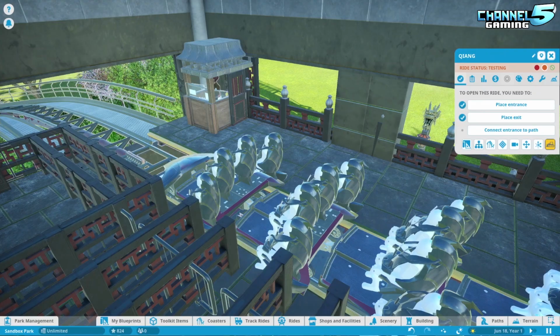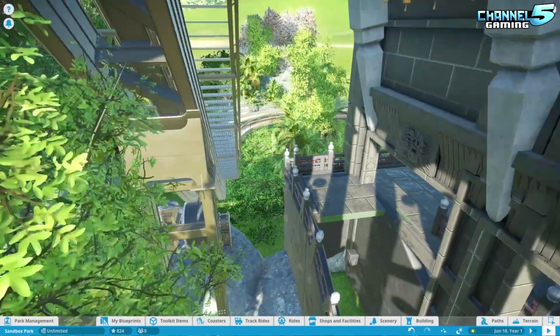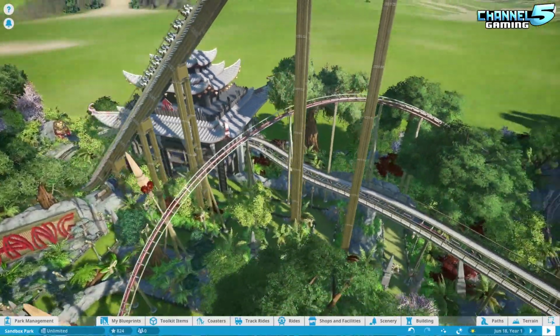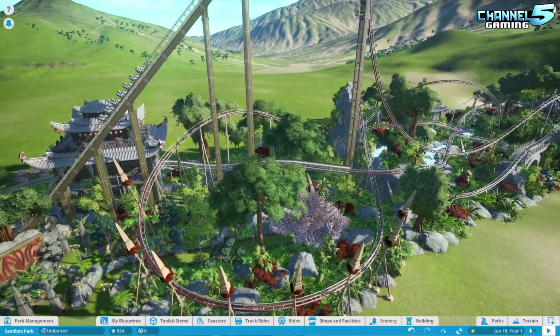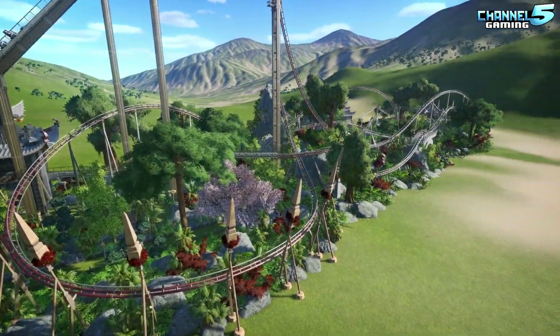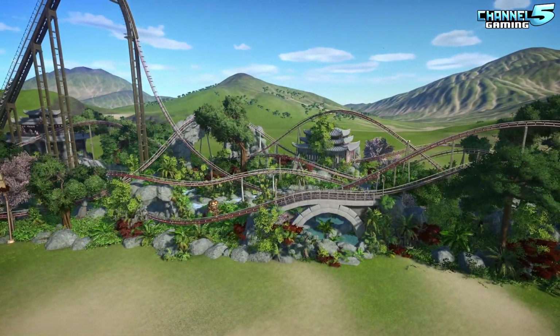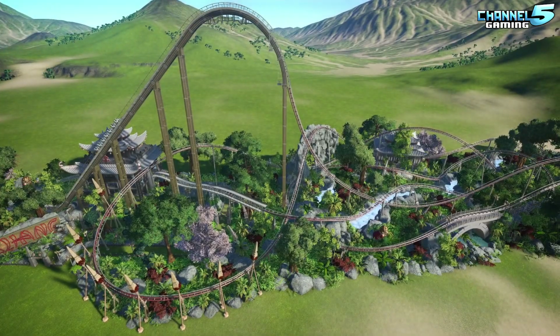Holy cow. I am a big fan of that coaster. That was awesome. I love this theming. That is really good. So I featured Jock, I think it was a month and a bit ago now, Temple of Anubis, and I just raved about that coaster, and pretty much everything I said there stands here. You do amazing work, my friend.